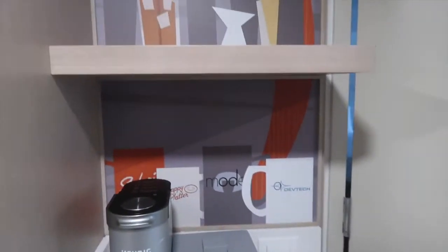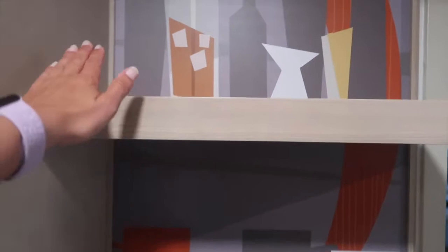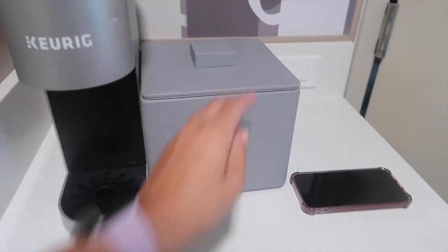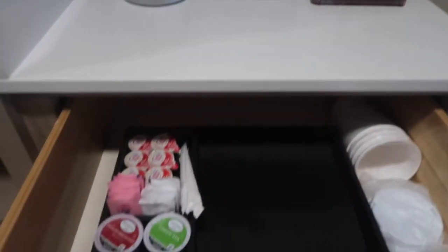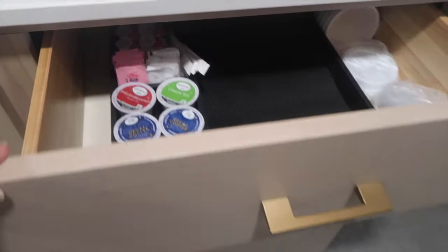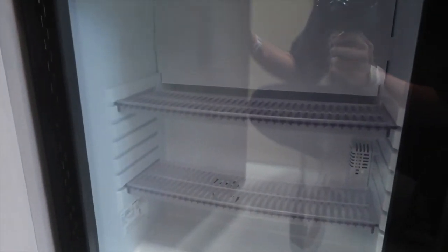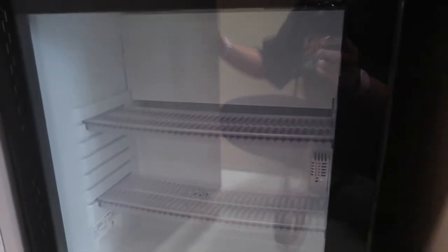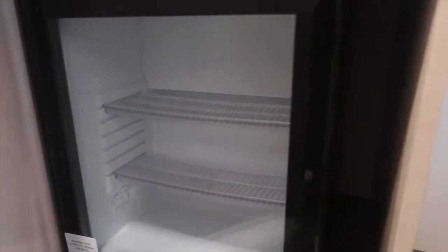Then your little kitchen area. You got some shelving to put some kitchen stuff. You do have a Keurig, your ice bucket. Does come with some coffee, green tea, and all that. And then it has, it's technically not a fridge. This is called a beverage cooler, so it only goes to 41 degrees. So if you do want a mini fridge, you have to go to the front desk to request one.